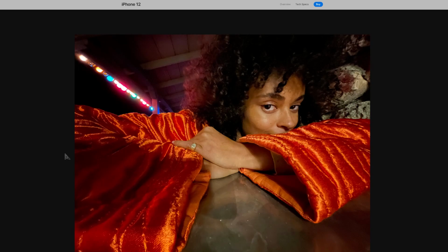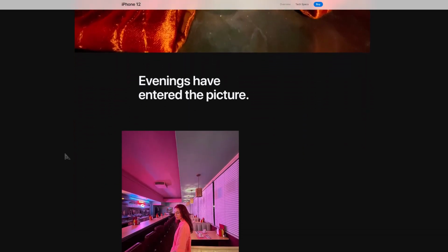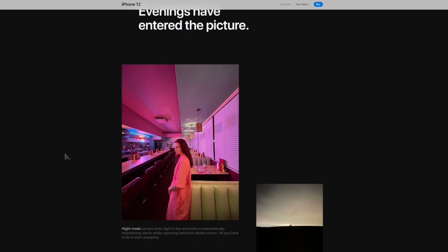That is brilliant because it's always been really challenging taking great night shots because it's really difficult to get the right level of exposure. And I actually found that even with my iPhone 8, just taking a normal HDR photo is better than a high-end Canon. The built-in HDR processing is really good, really clever. Evenings have entered the picture.